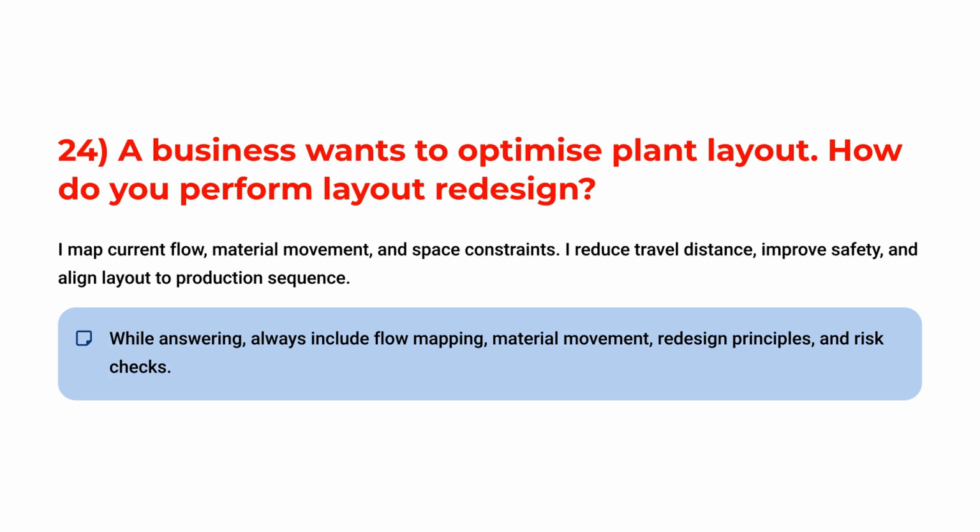A business wants to optimize plant layout. How do you perform layout redesign? I map current flow, material movement, and space constraints. I reduce travel distance, improve safety, and align layout to production sequence. While answering, always include flow mapping, material movement, redesign principles, and risk checks.